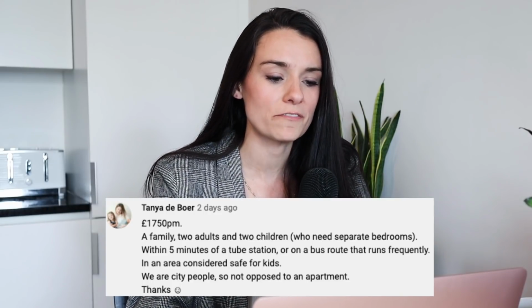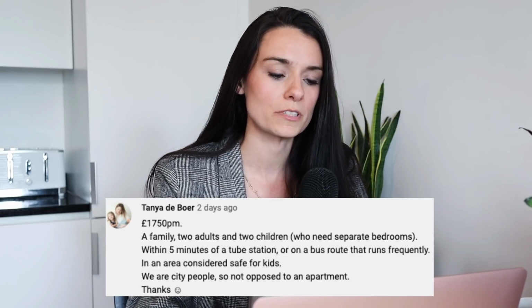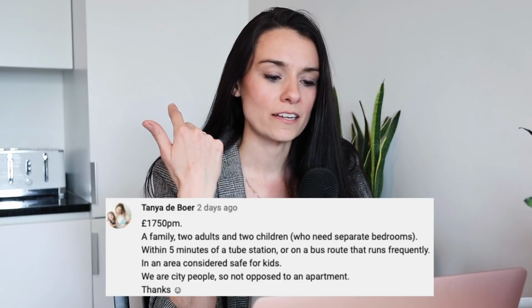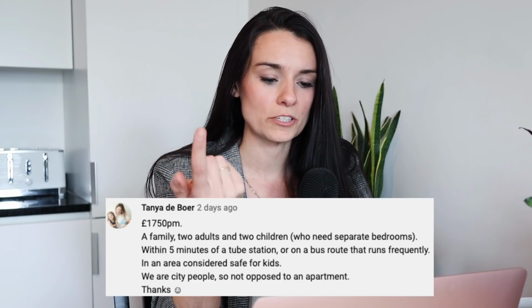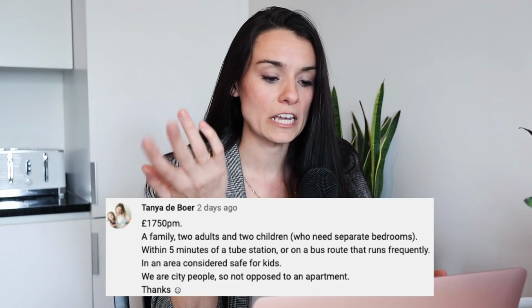Okay, we'll start with Tanya's submission of $17.50 a month. A family, 2 adults and 2 children who need separate bedrooms. So 3 bedrooms, and she wants 5 minutes from a tube station or on a bus route in an area that's good for kids, and they're not opposed to an apartment. Well, good, because that's all you're getting, really.